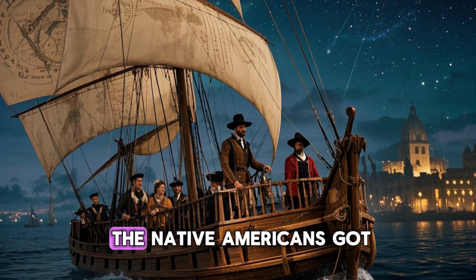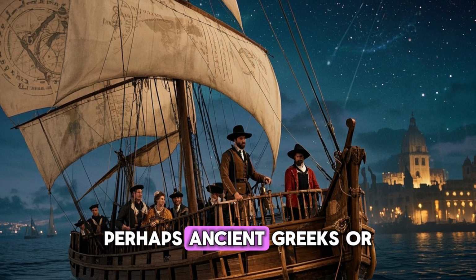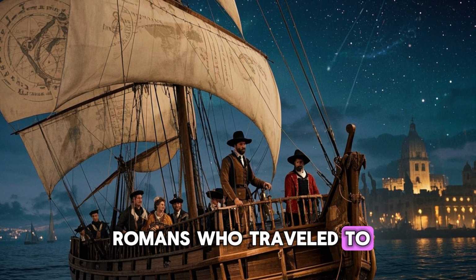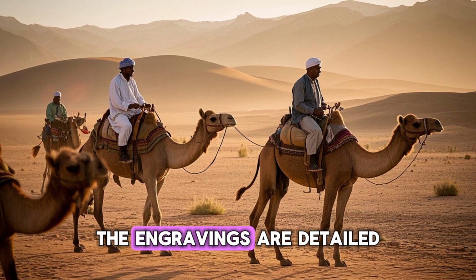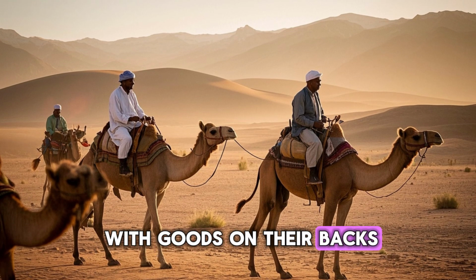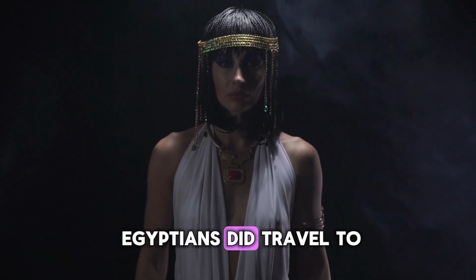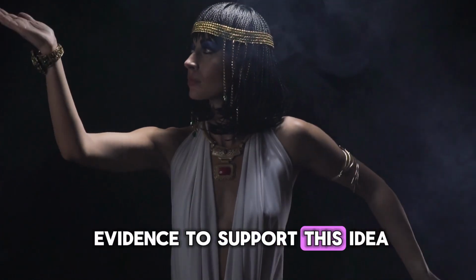One theory is that the Native Americans got their knowledge of the Egyptians from someone else, perhaps ancient Greeks or Romans who traveled to North America. But this is nothing but speculation. The engravings are detailed and accurate, showing men riding camels with goods on their backs. It's possible that the Egyptians did travel to the Americas, but there's no physical evidence to support this idea.